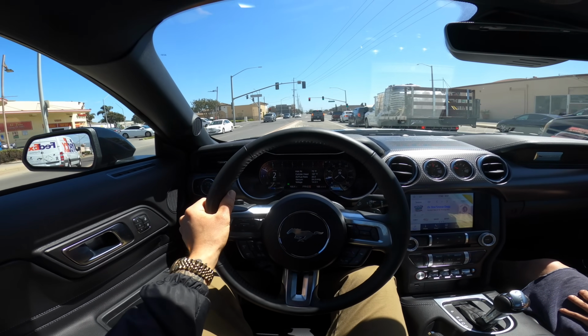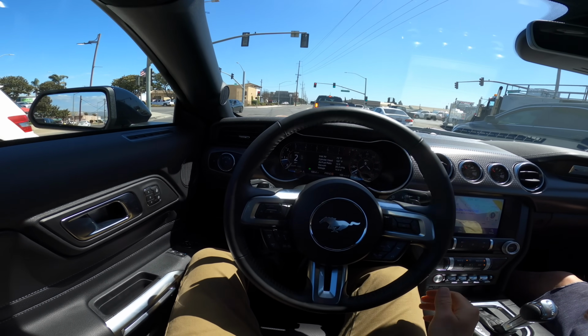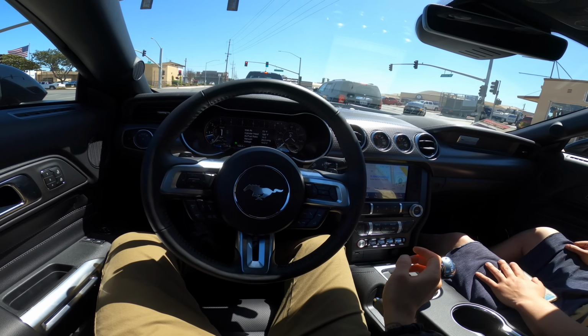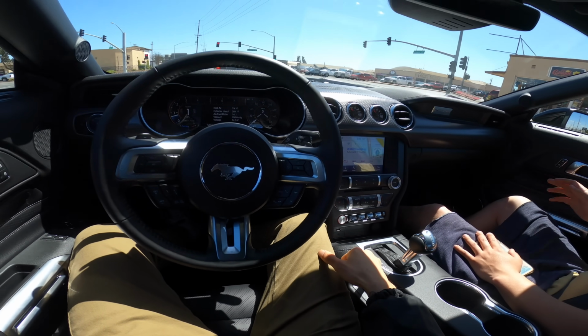So with this one though, you gotta switch gears with the paddle shifters. You can do that, or when you drop the gear, just throw it back and drive. Right. So how do you go in manual mode in this? I think it's just the paddles. Oh, so when you do the paddles, you just throw this from sport to drive. Yeah, so it'll start shifting itself.